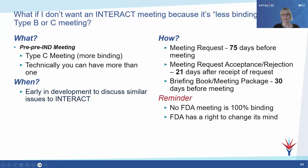So what if you don't want an INTERACT meeting because it's considered less binding than a Type B or C meeting? Well, in this case, you can actually request a Type C meeting in lieu of an INTERACT meeting. And technically, you can have more than one of these. And you can also request a Type C meeting early in development before your pre-IND meeting. You send in your meeting request 75 days before the meeting. Then you get your acceptance or rejection 21 days later. And then you submit your briefing book 30 days before the meeting. But just remember, no FDA meeting is 100% binding, and the FDA can always change its mind.